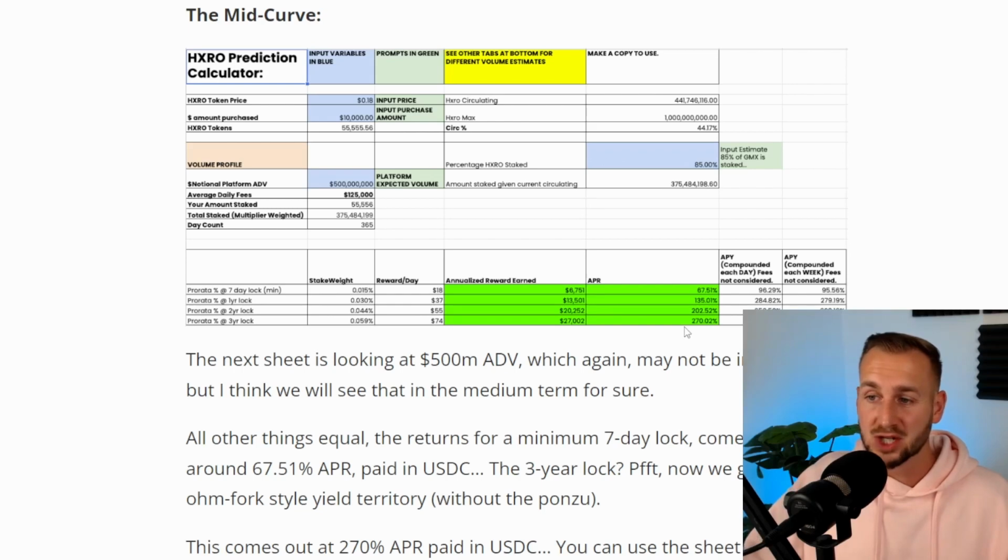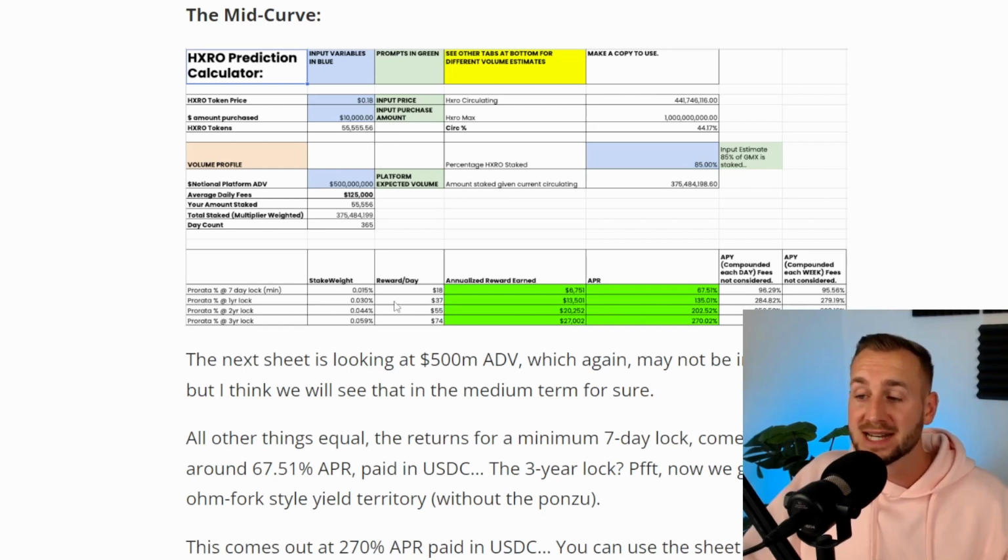He then took this one step further with some predictions based on some numbers that maybe the likes of GMX are doing right about now. Average daily volume of around 500 million bucks. This would mean there's 125K worth of fees going to HXRO stakers. So if you max lock those 55,000 tokens, your reward each and every day would be roughly $74, an APR of 270%. But of course, the token price would not stay the same if it's churning out these numbers. The token price would go a lot higher.